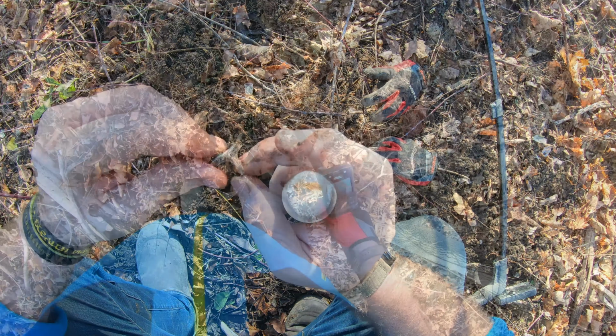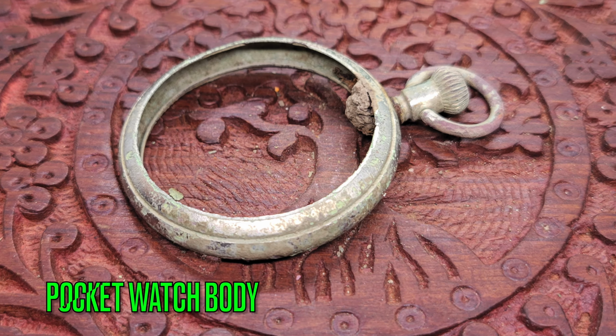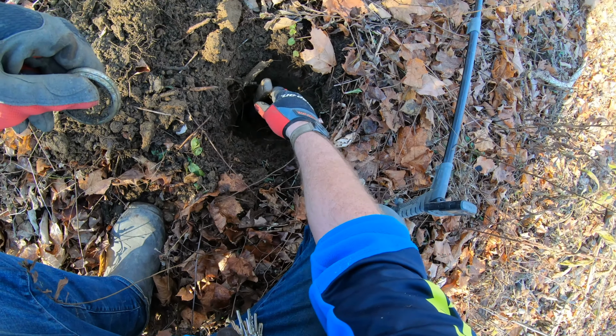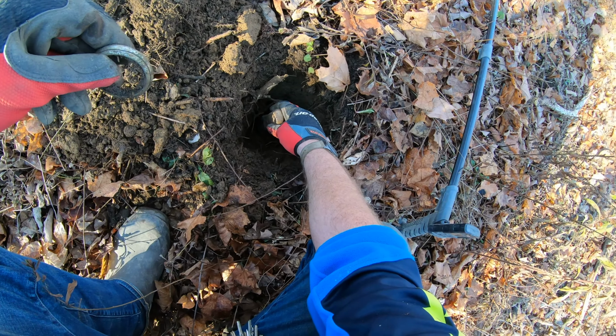Awesome. There's a deep mid-tone here. Deep. 66. Gosh, we're beyond pinpointer deep. What's that? Holy smokes, is that deep? It's a pocket watch body. Nice. Look how deep that thing was. That was how deep it was. Not a good sign for finding old coins here. They might be incredibly deep.